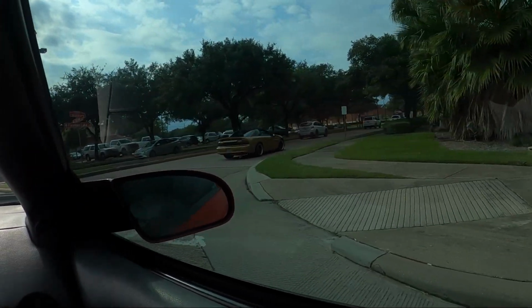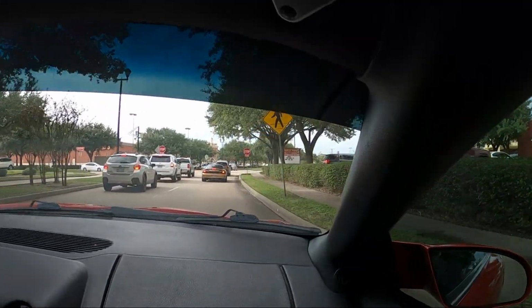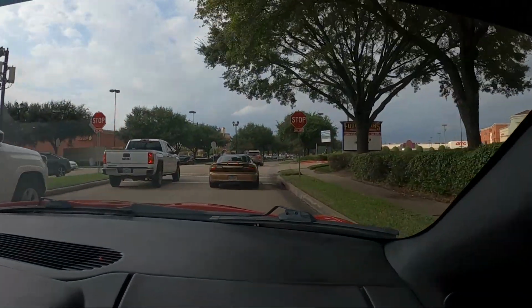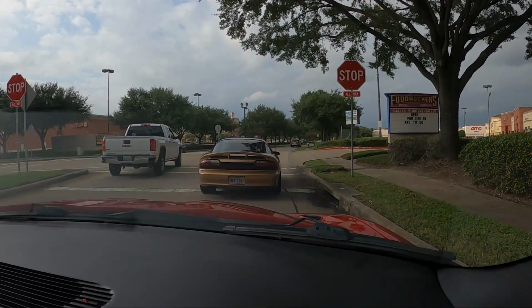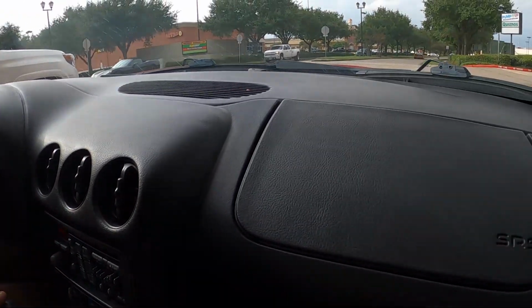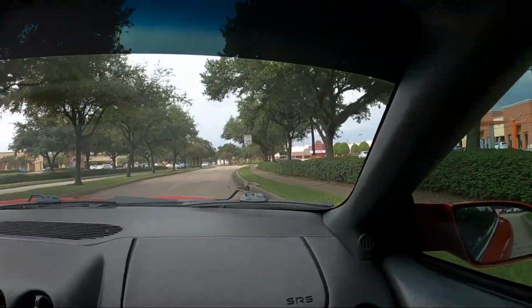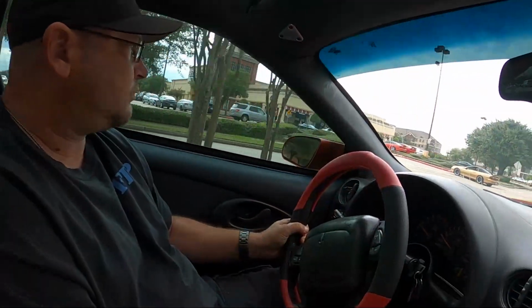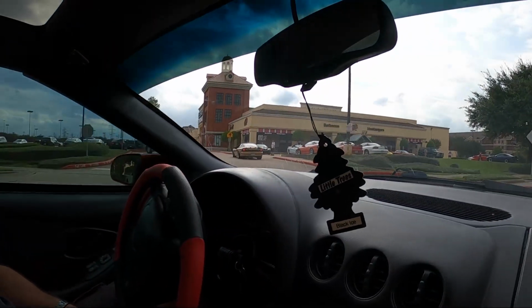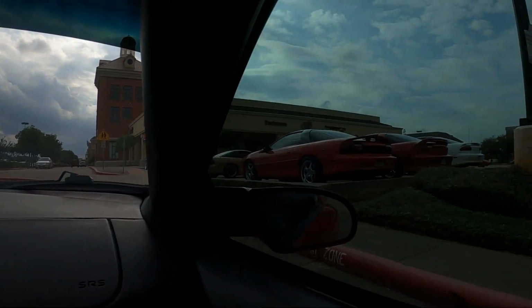Look at this car in front of us. Holy smokes, them wheels are clean on that. 1,000 feet, turn left. Oh man. Oh, it looks so good. Oh man. Still got Matt behind us. Heck yeah. Got the Camaro up there. Everybody, holy smokes, look at that black car. Woo-wee.